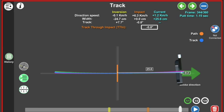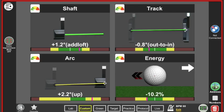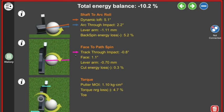As a result, he's hitting up on it nicely, but again we're losing energy. Because we're cutting across, we're getting a little bit of a toe strike, and also because of that, again we're having a little bit of backspin. He's added loft, so he's having some little bit of backspin. So on average, he's losing 10% of energy, so we can tell that that is why he's going to struggle with pace control. Sometimes he'll hit it too far, then he'll adjust and hit it too short.